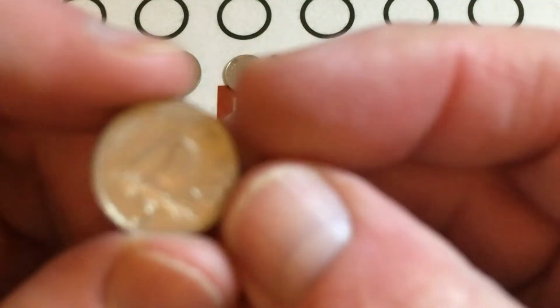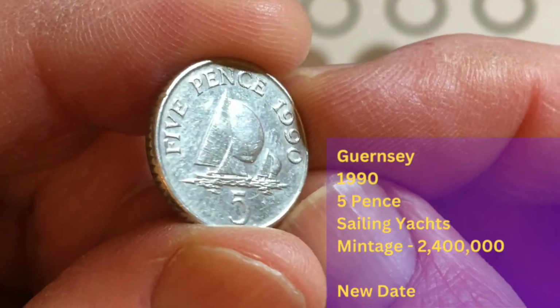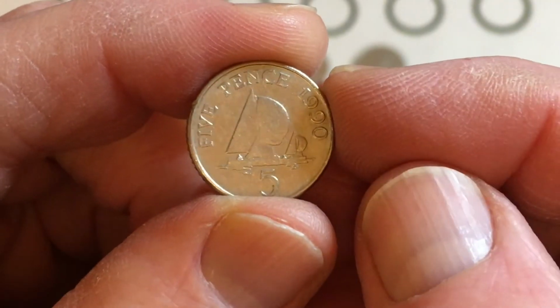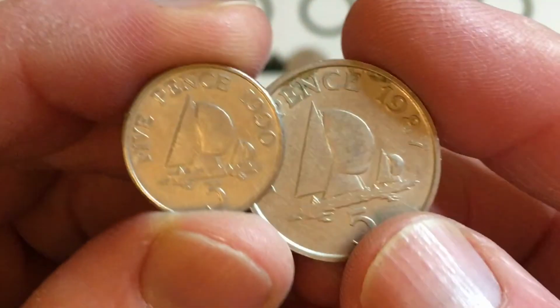This little tiddly one. Again, it looks like the racing yachts, 5p, but 1990. So that would have been the year that was actually shrunk in size. So you can see the larger one.